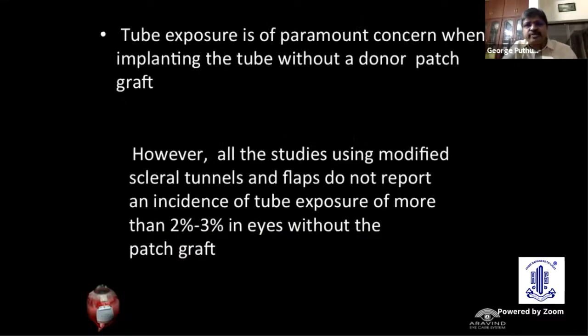So tube exposure is a paramount concern when implanting the tube without a donor patch graft. However, all the studies, and this is precisely the reason why you don't see much literature on this technique. However, all the studies using modified scleral tunnels, which Ganesh just now showed, and flaps do not report an incidence of tube exposure of more than 2 to 3% in eyes without the patch graft.